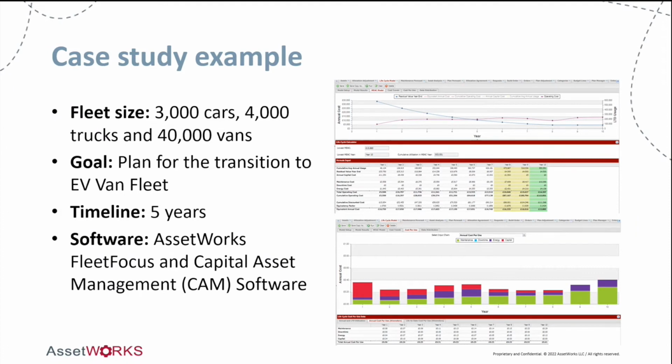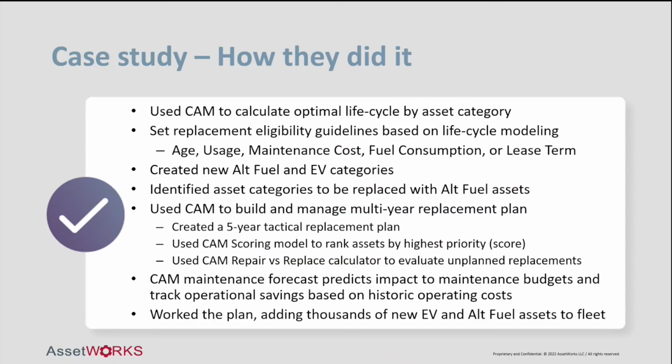How they used this software was they used CAM to calculate optimal life cycles for each of their categories of assets. Using their historic maintenance and operating costs in Fleet Focus, that data was pulled into CAM and then manipulated into annualized costs for each year of the life of an asset. That was put together through our lifecycle cost model to help identify optimal replacement terms. Those optimal replacement terms were then assigned to each category, and each of those guidelines were then used to estimate when assets will be eligible for replacement.